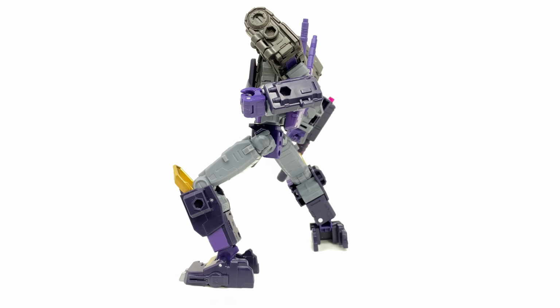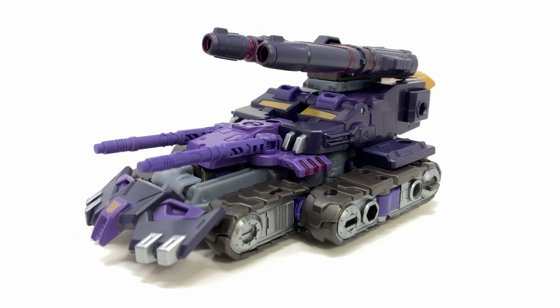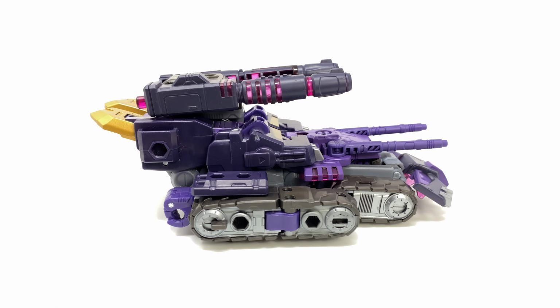So, I mean, one of the best Legacy figures I've reviewed over on the channel, and I think probably the standard going forward for Voyagers. Anything which is below this in the future, I think it's just going to come across slightly underwhelming.